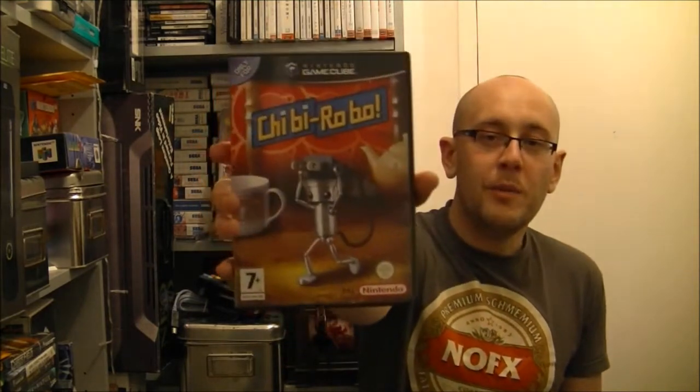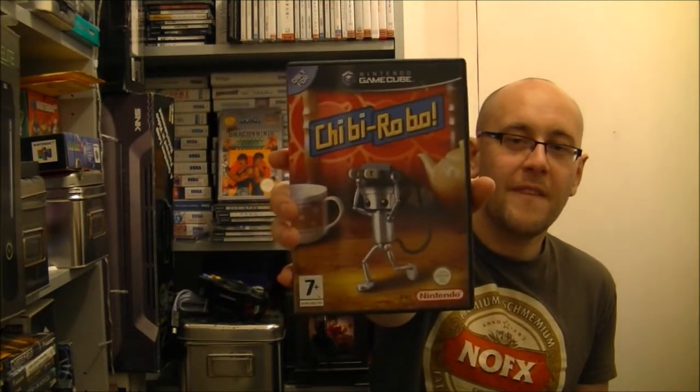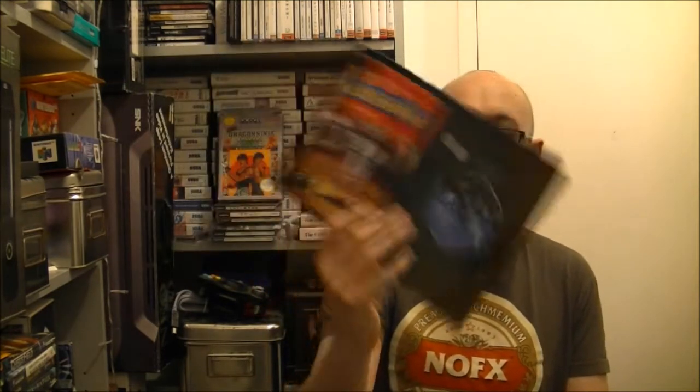The second GameCube game I'm going to show you today is Chibi Robo. Another one that normally commands around the £30 mark. I've seen it go for as much as £40. I picked this copy up for £20. Again, it's good. Had a go on it.